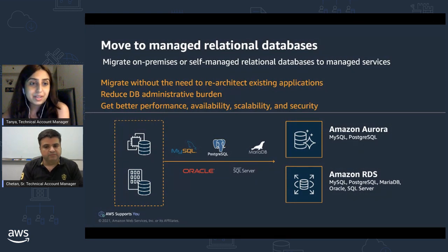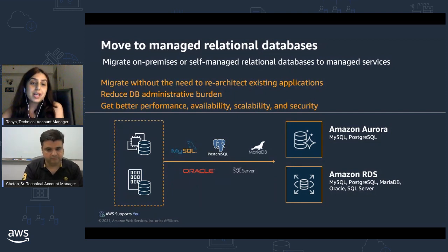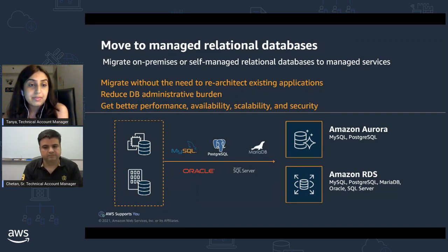So these are a few of the benefits of moving to managed databases. You get automated management of your on-premise databases without having to provision or manage the database engine. AWS also has the experience of managing a large number of databases, and you can also automate database backups to comply with regulations and ensure that your data is safe in the event of any emergency.